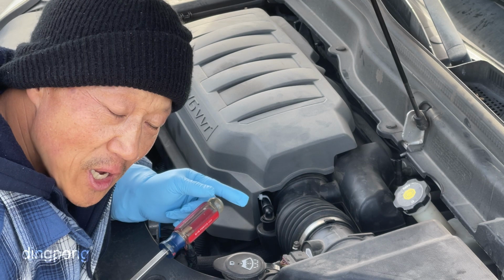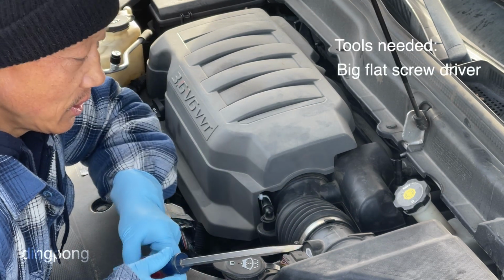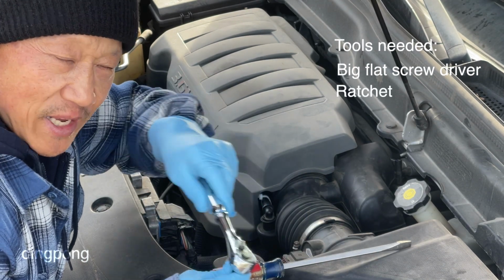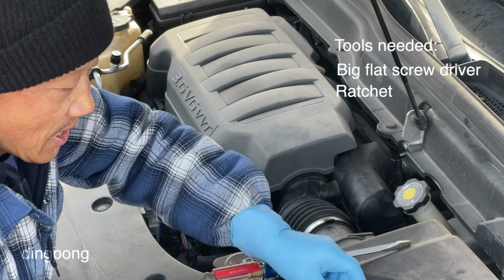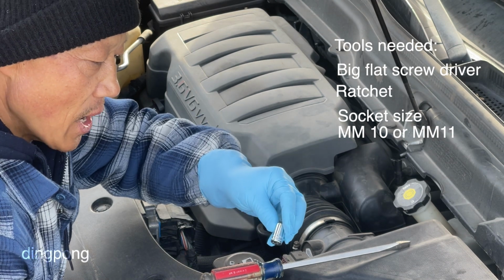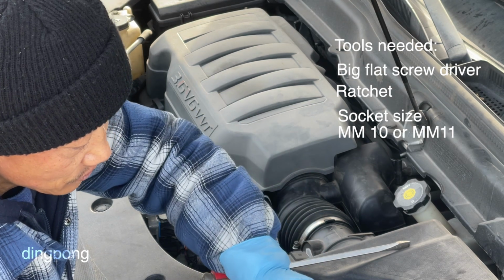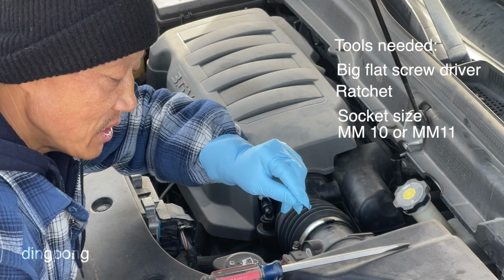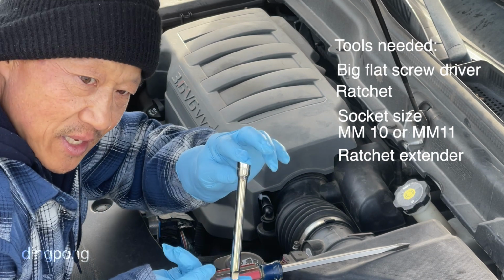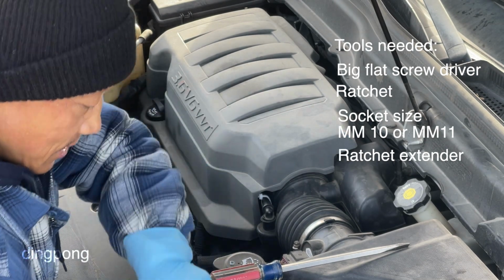In order to do this job of replacing a purge valve, you need a big screwdriver and a ratchet, and I can't remember if you need the 10 millimeter or 11. Depending on your car or vehicle make and model, you may need an extension as well, depending on how deep you need to get in to turn it.